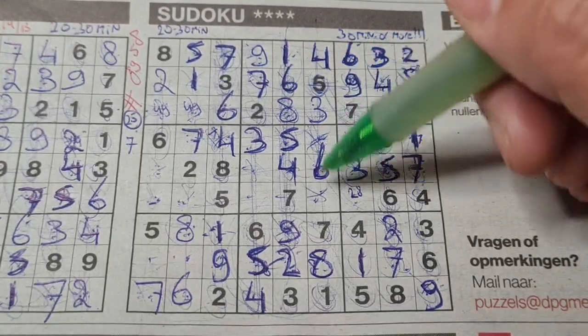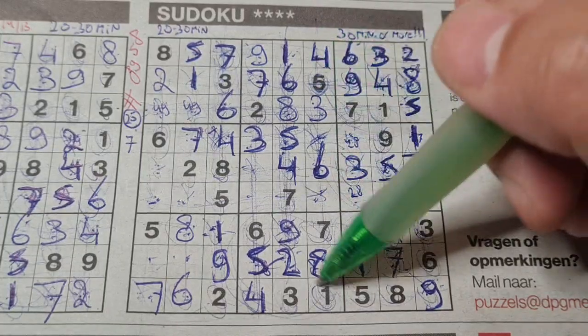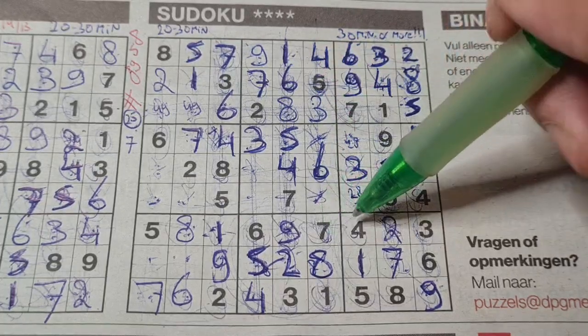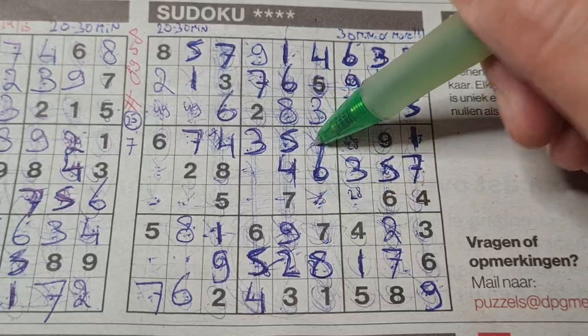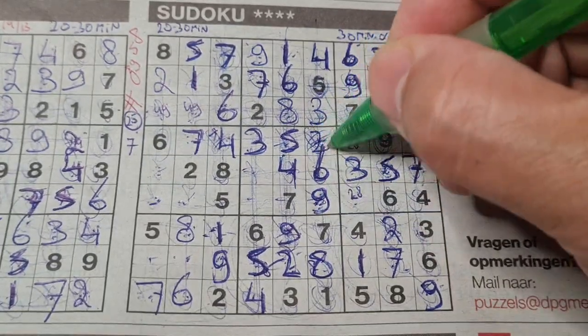Then 2 numbers left in this column. The 1, the 2 is missing. The 3, the 4, the 5, the 6, the 7, the 8, 9 is missing. 2 to 9. We have a 9 in this row. No 9 there. 9 should be here. And the 2 goes there.